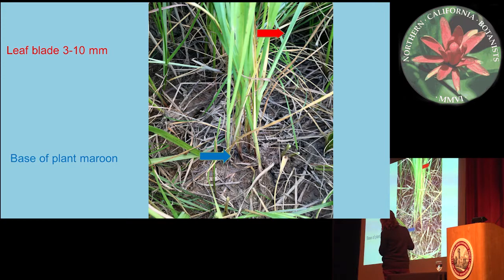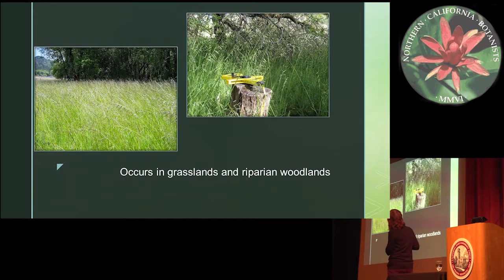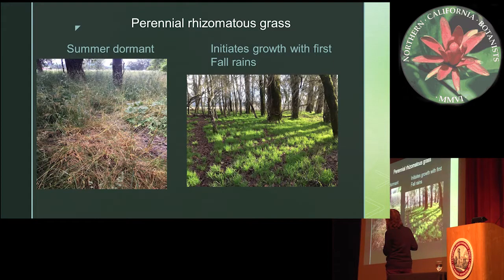So good to know that the base of it is deep maroon and the plant is glabrous, so very smooth, that you are able to touch it up or down, no scabrosity. It occurs in grasslands and in riparian woodlands. It is summer dormant, so in July, it looks like this over here, where it turns coppery yellow, and then it dies all the way down in midsummer. And then with our first rainfall, it becomes the first blush of the riparian woodlands.